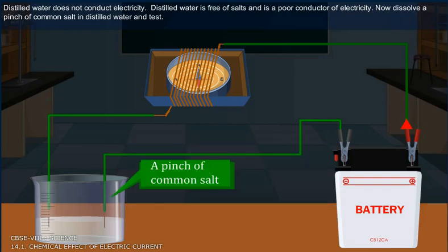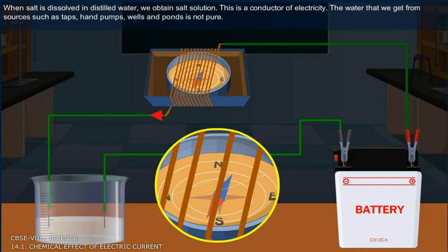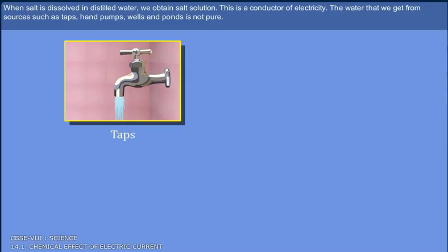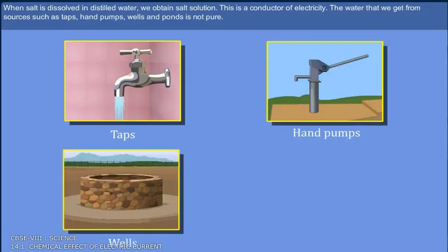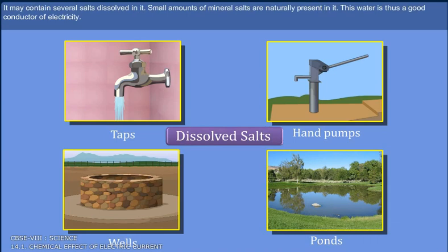Now dissolve a pinch of common salt in distilled water and test. When salt is dissolved in distilled water, we obtain salt solution. This is a conductor of electricity. The water that we get from our sources such as taps, hand pumps, wells, ponds is not pure. It may contain several salts dissolved in it. Small amounts of mineral salts are naturally present in it. This water is thus a good conductor of electricity.